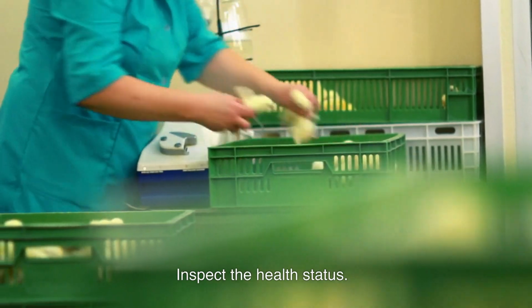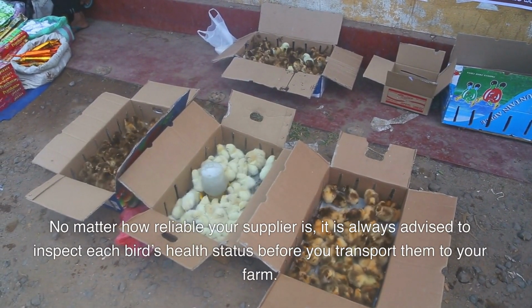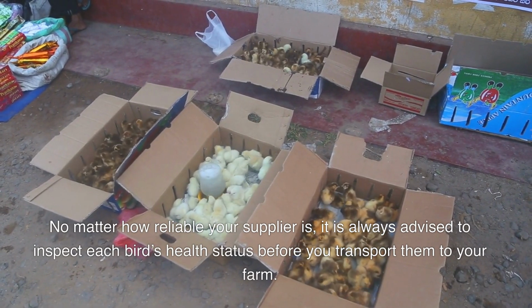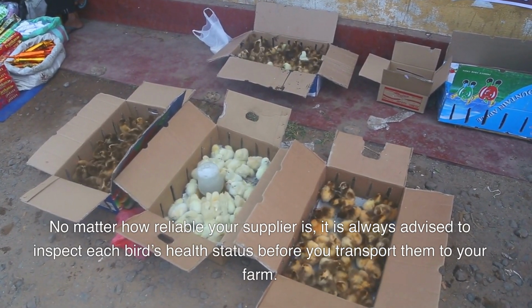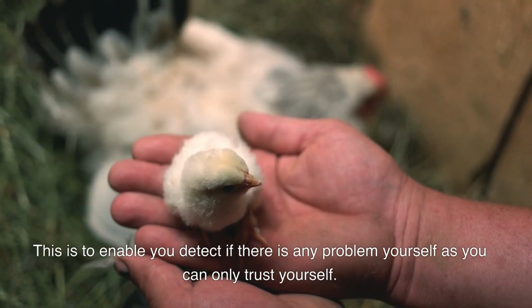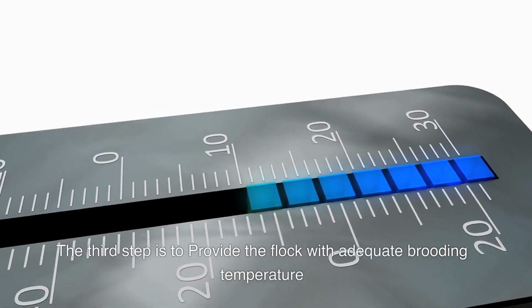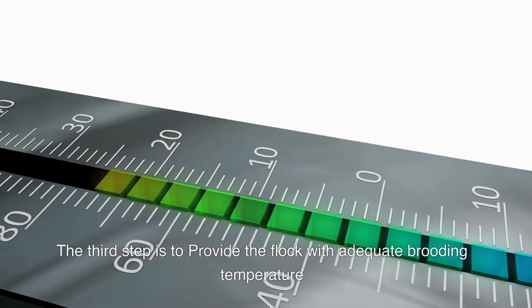Number 2. Inspect the health status. No matter how reliable your supplier is, it is always advised to inspect each bird's health status before you transport them to your farm. This is to enable you detect if there is any problem yourself, as you can only trust yourself. The third step is to provide the flock with adequate brooding temperature.